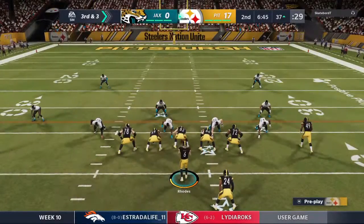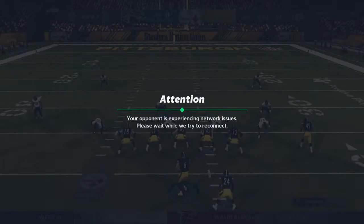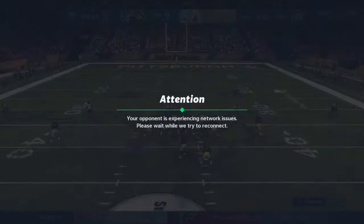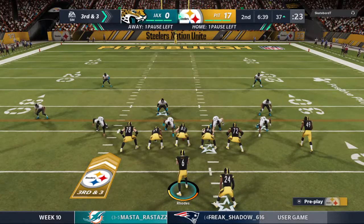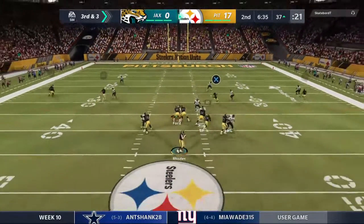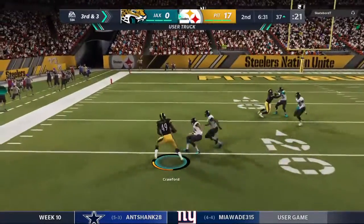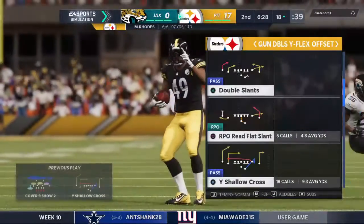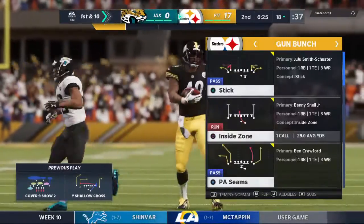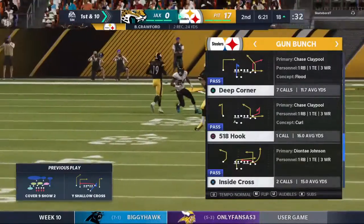And the Jags have 5 in the secondary here on 3rd down. 47's the mic. 47's the mic. Coming, baby. I'm coming, baby. From the gun, Rhodes. Looking left side, and he's got a man. That's Crawford. And he will have a Steelers first down as they're able to get the 3rd down conversion. Rookie to rookie on the hook up there, and it's a first down.